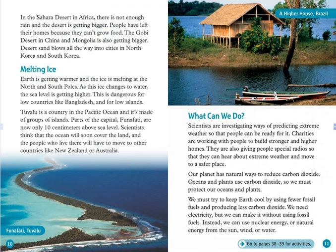Melting ice. Earth is getting warmer, and the ice is melting at the North and South Poles. As this ice changes to water, the sea level is getting higher. This is dangerous for low countries like Bangladesh and for low islands.